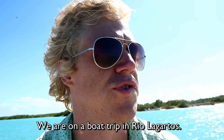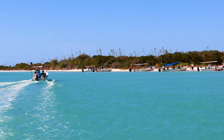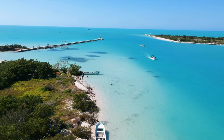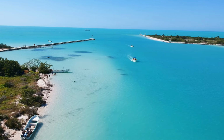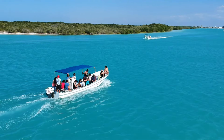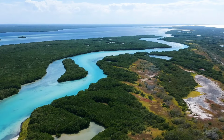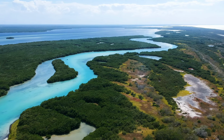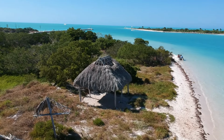We are on a boat trip in the Rio Lagartos. We had come out to the open sea in the Gulf of Mexico. This area had some incredible beaches and nice color of the water. The best part about Rio Lagartos is how untouched and preserved the place is.